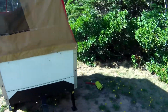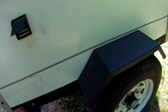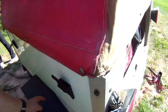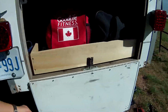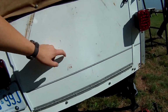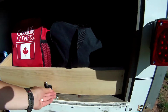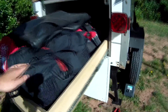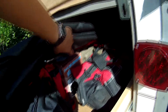What else can I say about this? We redid the fenders with Rocker Guard and this strip along the bottom with Rocker Guard. Lights used to be on the fenders; I moved them to the rear. I moved the license plate to the side here as well. It used to be on the tailgate, right dead center. So I changed that. And then I added the drawer just to make the cargo area easier to work with. We just have our clothes and some recovery gear in there, spare parts and an air compressor.